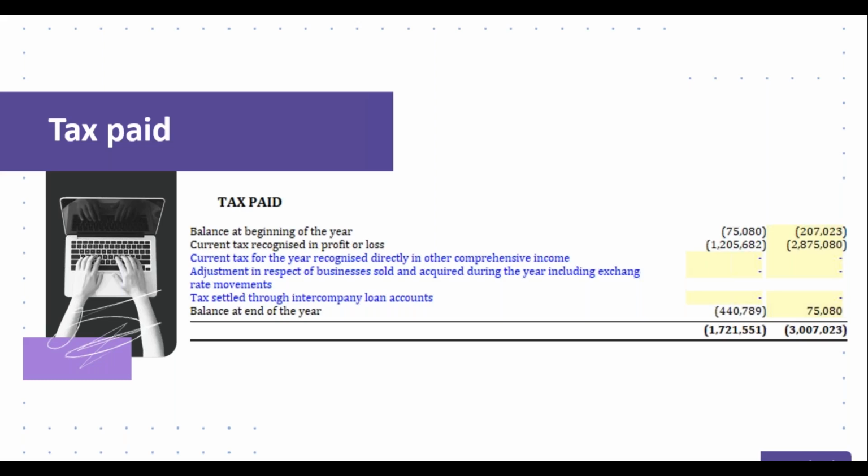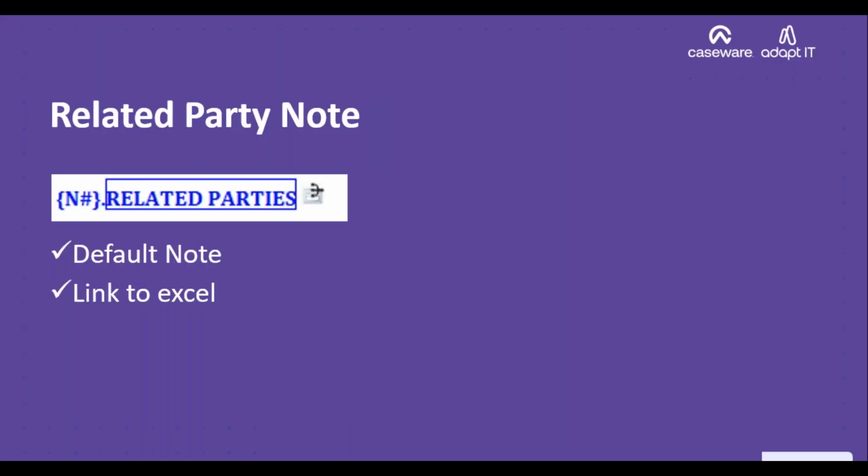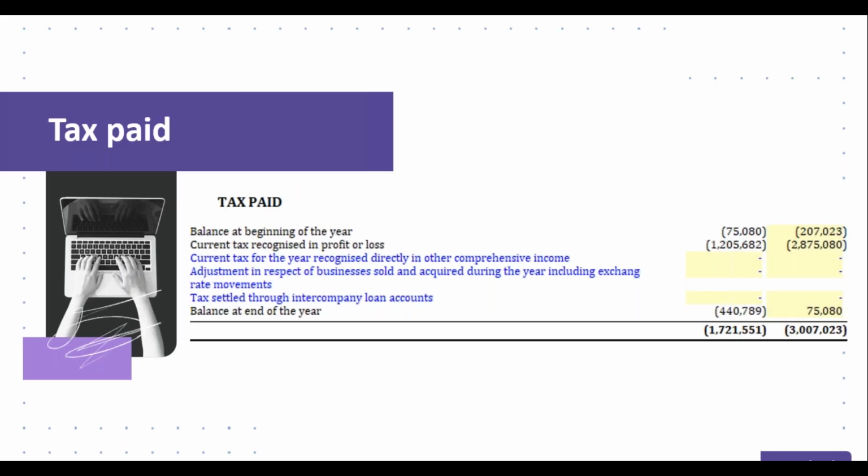Guys, if you're done with the tax paid note, I trust that you've been able to do it on your side. Alternatively, if not, of course, you can shout and let me know. Before we move to the related party, we are going to keep the related party component for the next part of the session. Please ensure that you've downloaded the Caseware working paper file that I've shared with you. We're going to go for a 10-minute break, and then when we're back, cover related party. Enjoy your break, everybody.